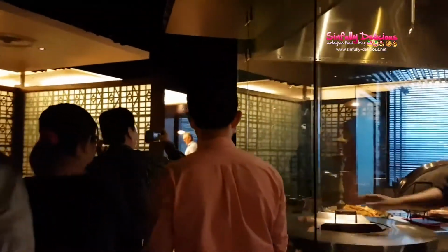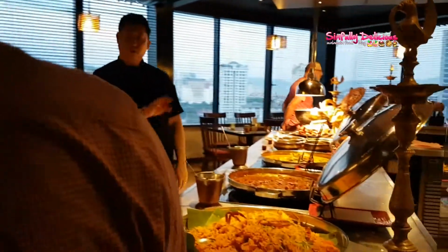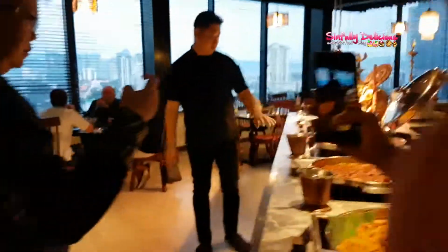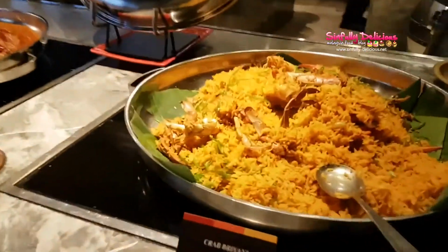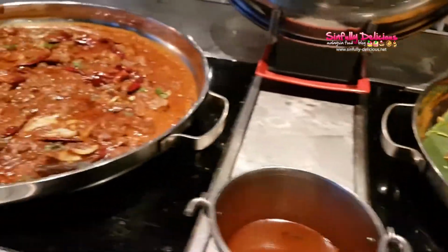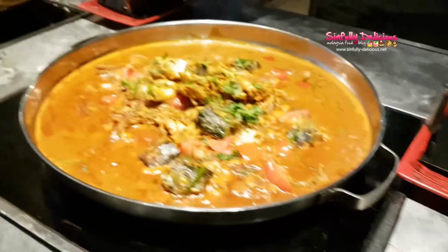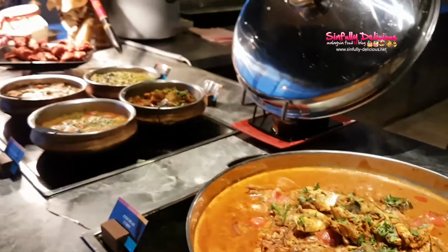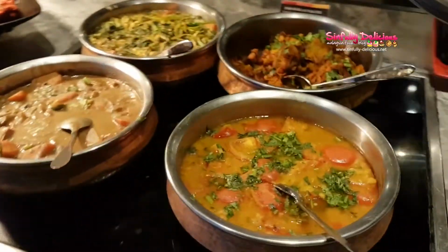So right here we have lamb, fish and curry. These four are Indian vegetarian. And of course all-time favorite, Indian fried chicken. All-time favorite, like you go crazy, right? Right, so this is all about the Indian dish.